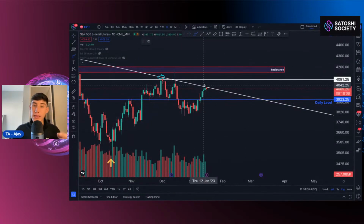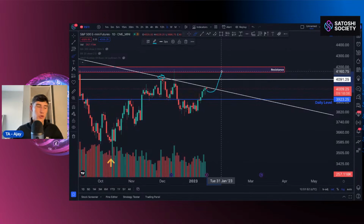If we can get above this, this is going to be good for crypto, because we know that the traditional markets and crypto are correlated. We know that Bitcoin does follow the traditional markets. So if we are going to see the traditional markets have a push towards the upside, then we're going to see Bitcoin most likely follow as well. So it would be good if we can get above this. We haven't been above this downwards trending resistance line in over a year, so if we can get above it, it's going to be great.